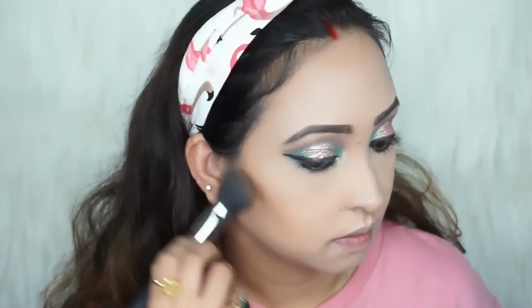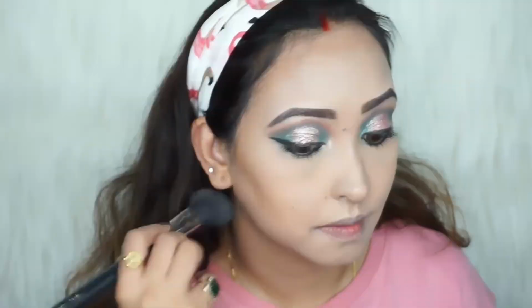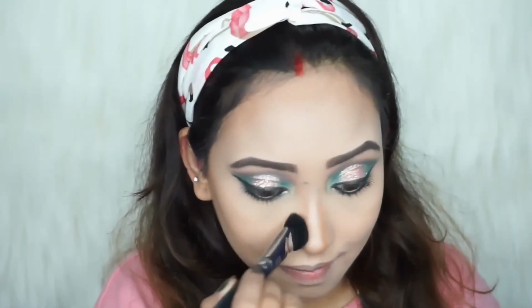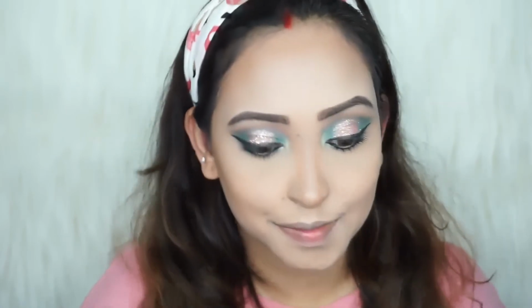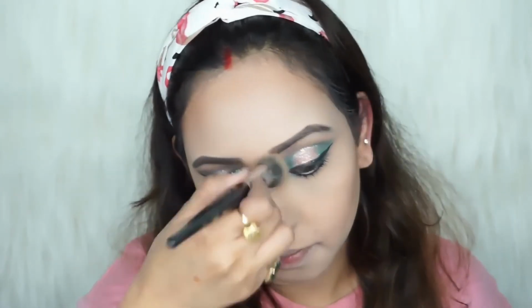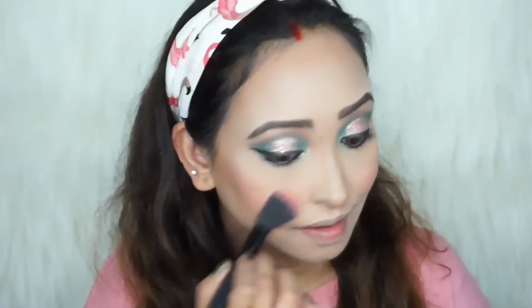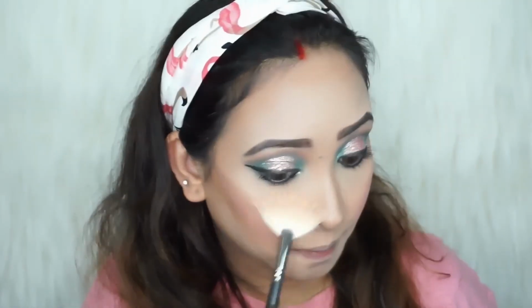Now taking the Benefit Cosmetics Hoola Bronzer for powder contouring my face and nose. Using the MAC powder foundation, I am softening out the nose contour. For blush, I am using my favorite NARS blush in the shade Orgasm. It's a beautiful peachy golden shade. Again, I am taking the same MAC highlighter Whisper of Guilt for highlighting my cheekbones, nose, forehead and high points of my face.